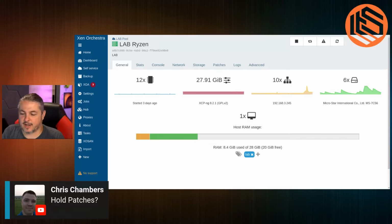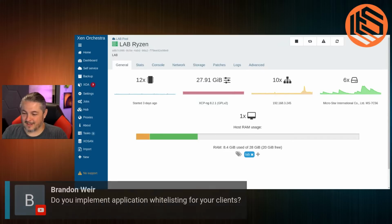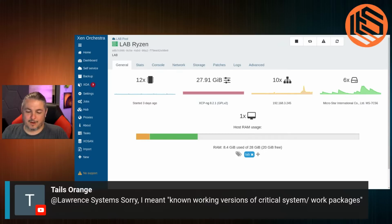Hold patch. I don't understand the question. Currently, no, because it's too much work. Maybe sometime in the future, but application whitelisting, everyone wants to tell me it's easy. Anyone I talk to that I respect in the security world tells me what a headache it is in their business to actually use. I mean, known working versions of critical systems work packages. I still don't know what you are asking at all. Patches come out. I can't make it any simpler than that, I don't think.